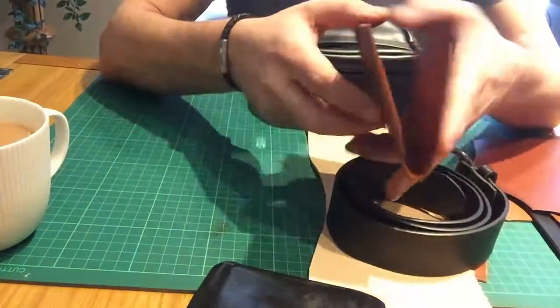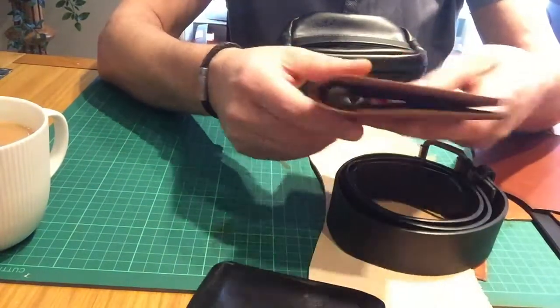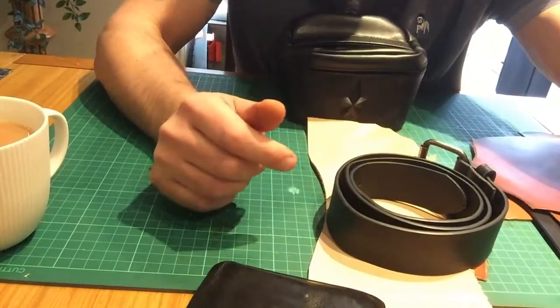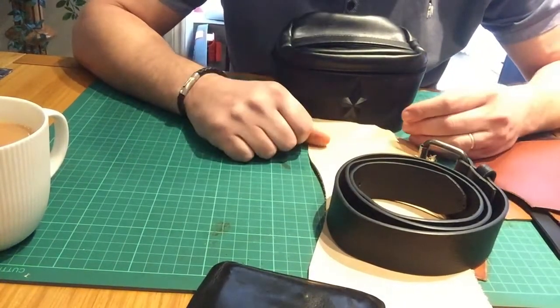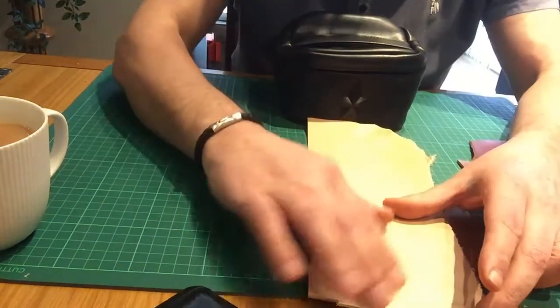Some of the wallets I've made, if looked after, they will last you a lifetime. You go back to the old, when you were at school, your school teacher, when he came out of university, bought himself a brand new satchel, and it lasted them a lifetime. Veg tan is really, really good.